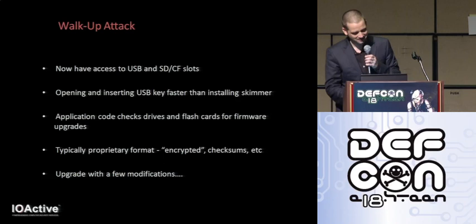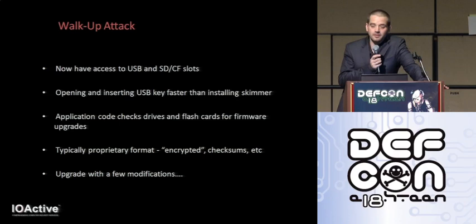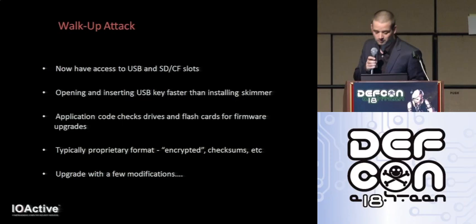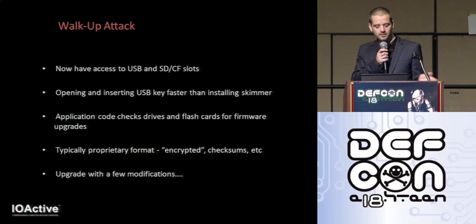Now, all ATMs need ways to upgrade the firmware, and this is most often leveraged via the removable drives. So the ATM application will check the drive for a valid upgrade, and if a valid firmware is found, it will load it up, install, and upgrade the device, and of course we can install whatever code we want. Now, the firmware is typically a proprietary format. Executables are encapsulated in the firmware, there are checksums and encryption, but these algorithms are easily figured out by reverse engineering the code on the ATM side. So once you can create your own firmware package, with the correct format, you can then upgrade, but of course with a few modifications.